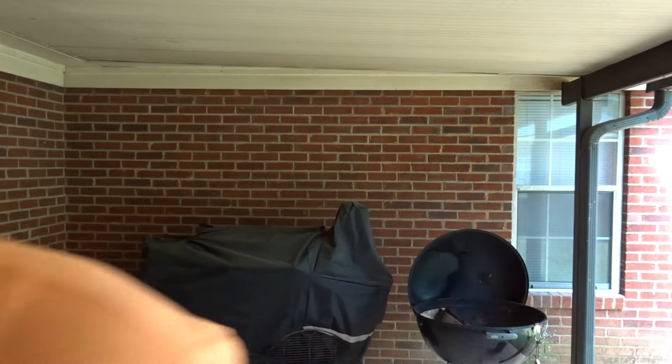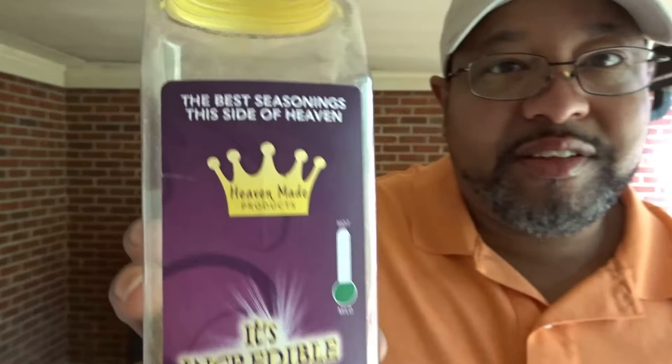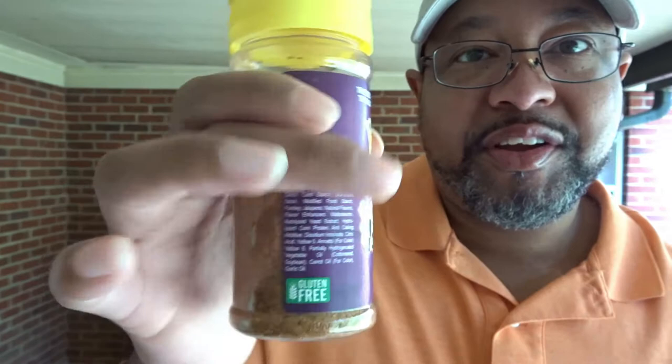Anyway, like I said, we're gonna throw some of our chicken thighs on the grill, and we season those with It's Incredible. Matter of fact, let me get it for y'all real quick. We season it with It's Incredible. As you can see, I'm running kind of low. Got to get some more of that. And this Smoky Jalapeno. Running pretty good on that.